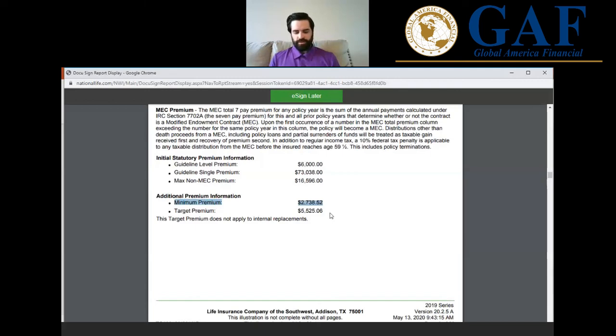2738 divided by 12, that's $228 every month. So as long as they can pay $228 every month, they keep all the benefits. They're not growing cash value, but they get to keep the living benefits. They get to keep the death benefit protection rider. They get to keep all of those things. They're just not growing cash.